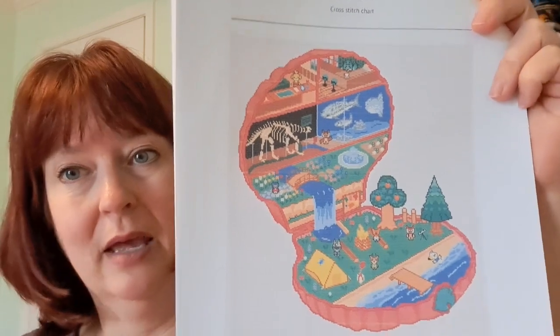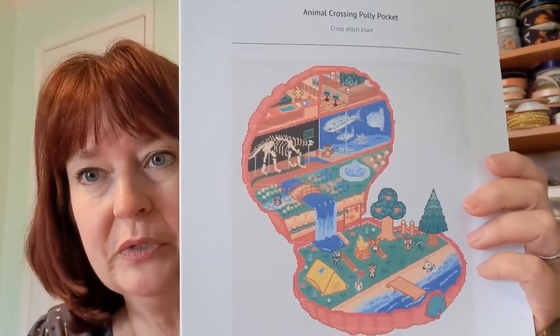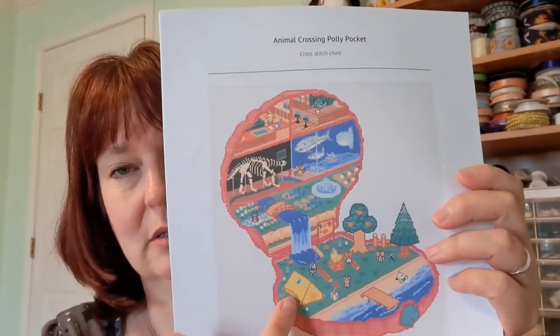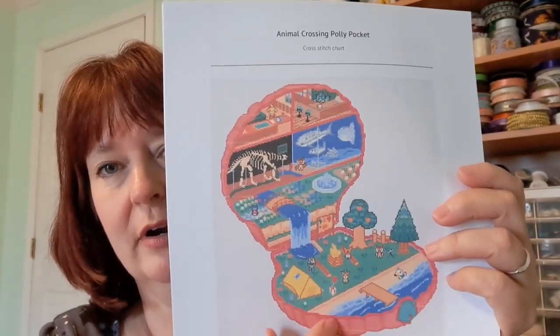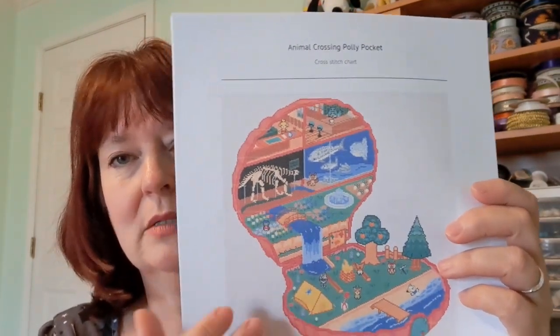It's a good size pattern. It's 250 by 275 stitches. So I will probably start it soon. But I thought it was adorable. It's got the little tent, the beach with Gulliver, and it's got the present with the balloon flying over, the museum. It's got all this stuff, and I think it's adorable, and I think she'll love it. Because every day while she eats lunch, she plays Animal Crossing. So that's the cross stitch haul I got.